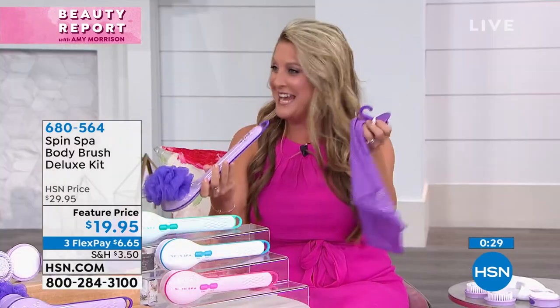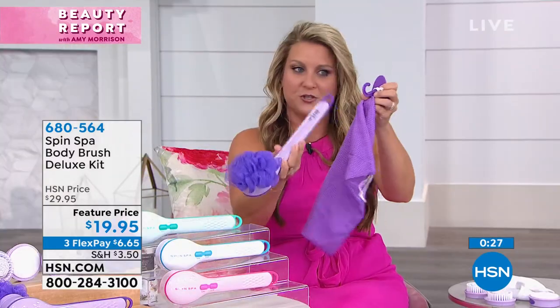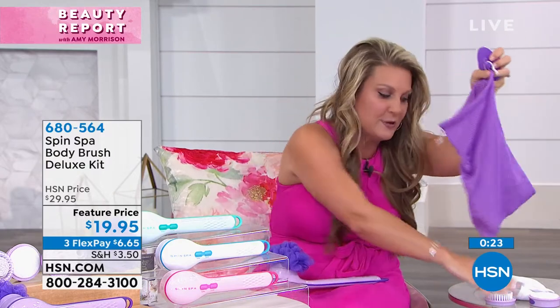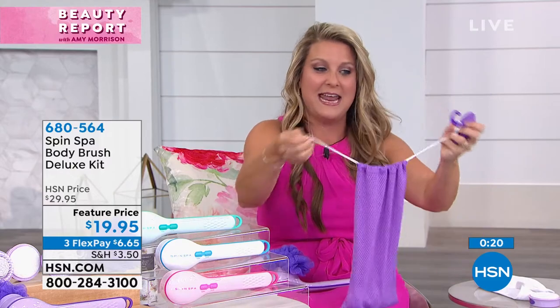I love the fact that it just hangs out in there and waits for you. So whether it's your spin spa, please remember, this is an air dry bag. Oh, good point. You get to put all of your attachments in here. Leave that hanging in the shower.